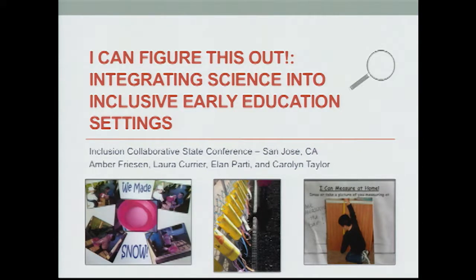So on our PowerPoints, we've used lots of pictures, and these are different pictures of ways that we have tried to engage all learners in preschool classrooms in science activities. I have done this in a couple ways. In the past, I've worked with a group from Kansas, Maryland, and Indiana, where we worked to make an inclusive early childhood curriculum, bringing a whole bunch of curriculums together, and one component of that was science.